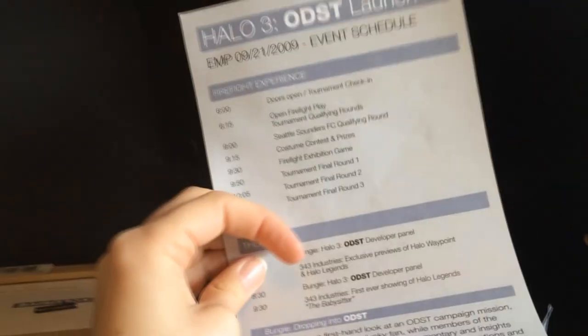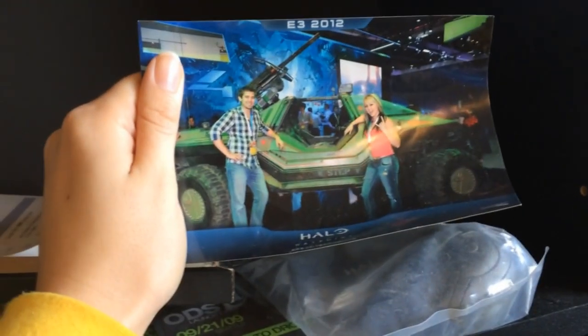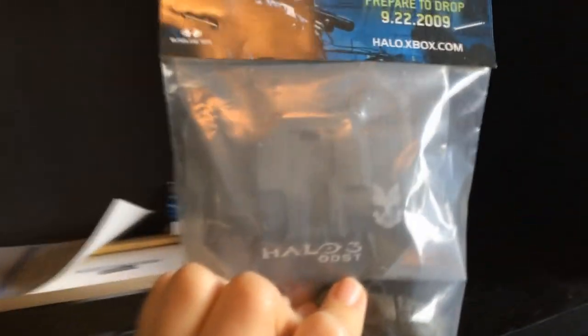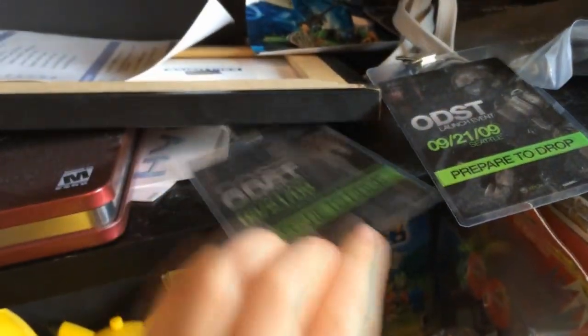Anyway, so this was the Halo 3 ODST launch event that was at the EMP, which is in Seattle. This is where I live, so it's convenient. E3 2012. Oh, that was so cool. I really wanted that thing. What's this? I think it's a helmet. ODST helmet. Oh, it's a helmet stand thing. Okay, that's cool. And there's a lot of dust on that. Another badge. And some Halo sticker. Okay, I'm not even gonna go there.